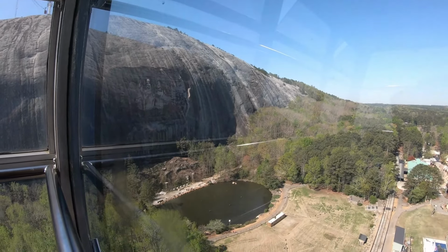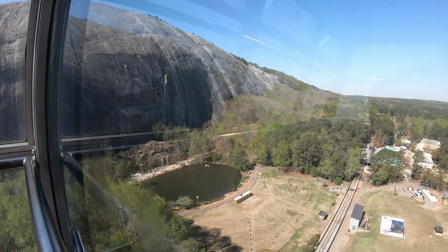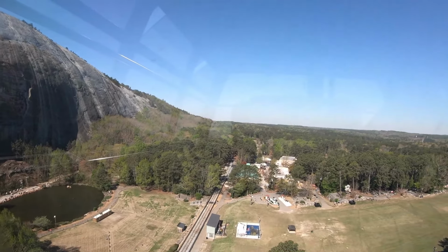And this is the world's largest piece of granite. This is only 10% of the mountain. 90% of it is underground.